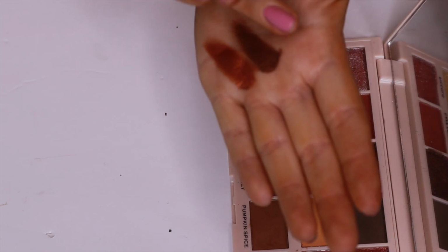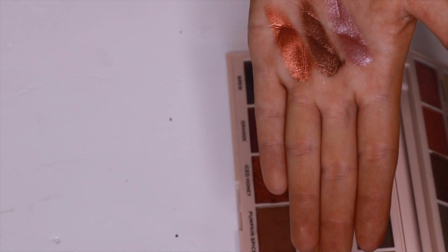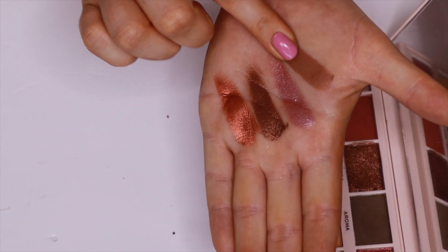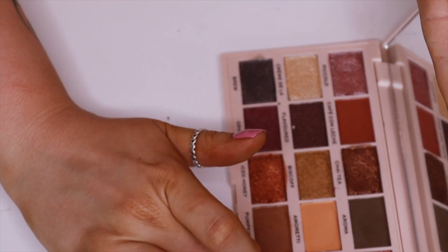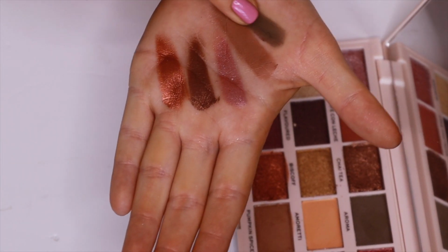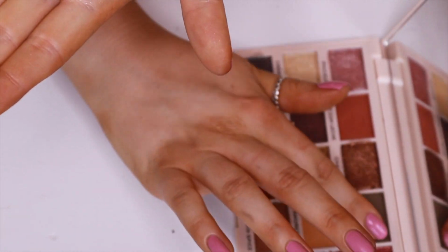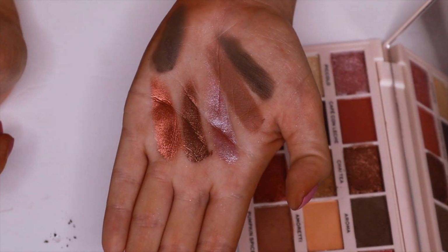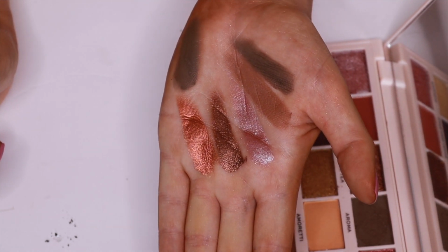If I ever need a neutral drugstore palette, I will just reach for this palette, because I love this brown here. This is a perfect brown to do any neutral look with. Then we've got this brown, which is quite a cool toned khaki brown, which is slightly different. It will go really nicely with this aroma. You've got cool tones, you've got warms, and you've got quite a selection here. Definitely recommend if you want an affordable palette.